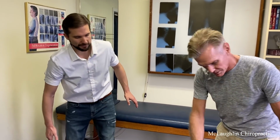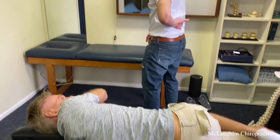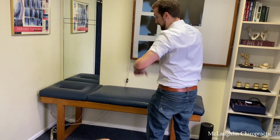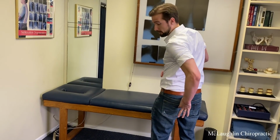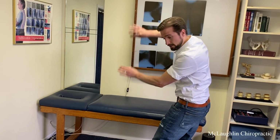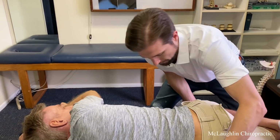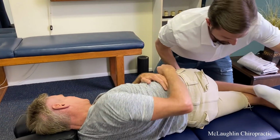I'll see if I can, on your back for me, so we're going to start face up. The purpose of this adjustment is to actually not adjust L4, L5, and I'm praying and hoping that nobody's really gone down there and messed with that injured ligament area. So we're going to adjust the segments below your lower back and above your lower back to detour some of the stress off that lower back, and that's sort of the purpose of this adjustment. Bring your hands on your belly for me. Perfect. So there we go.